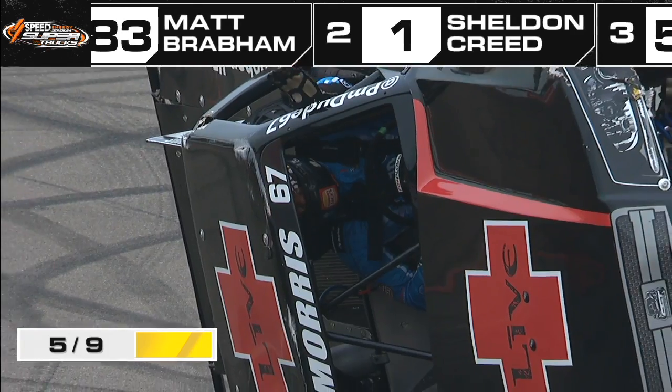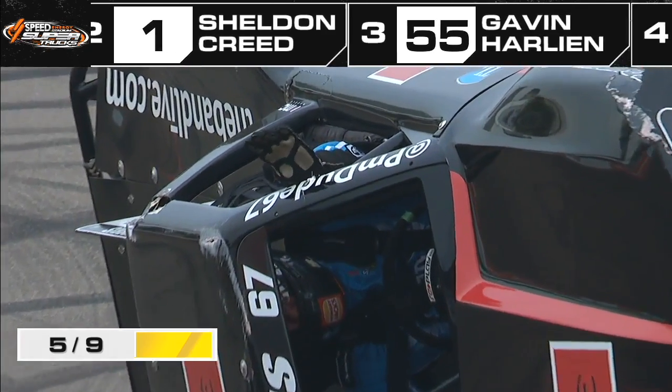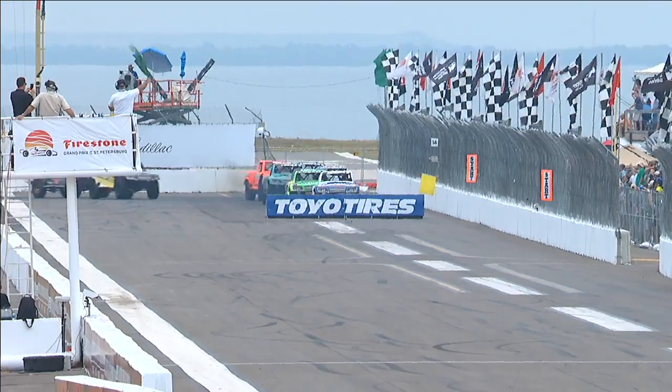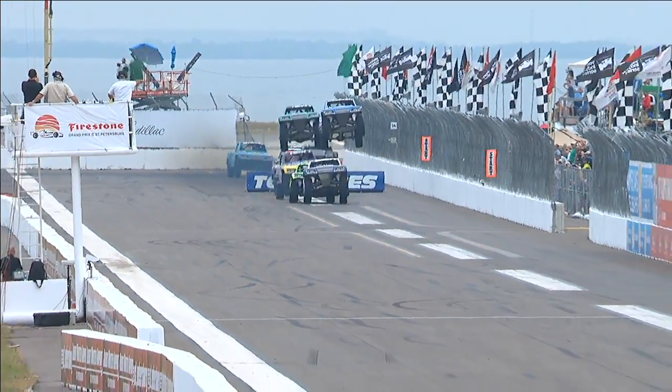You see full course caution. Back into full course caution, and Morris with the number 67 live. He's waving and says, come on, just roll me over. Field's down. Green flag is out. We're back underway, the Stadium Super Trucks.